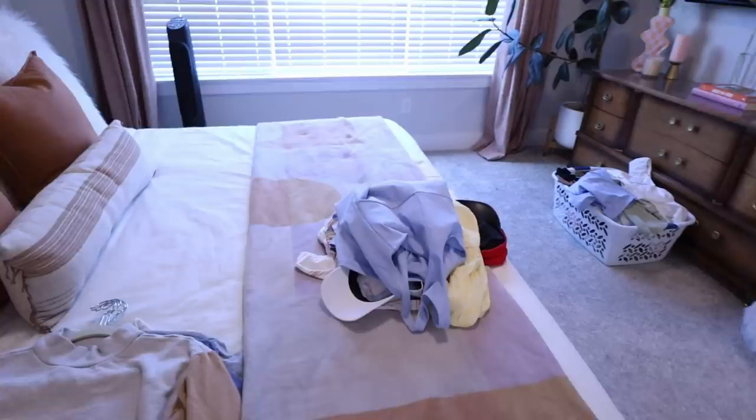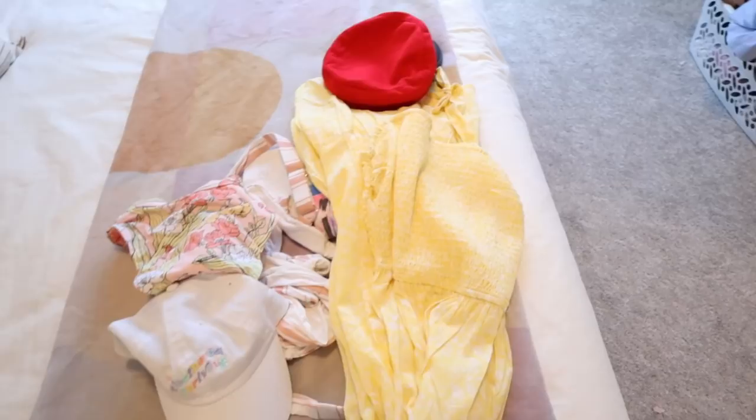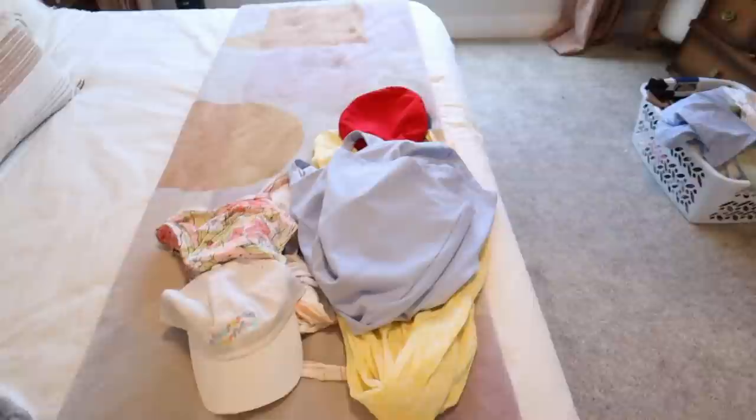I've also been setting aside a few things. I just got this stuff from my closet to pack for my trip. So I have some bathing suits, a hat, this dress. This is actually not going to be packed for the trip, I'm going to donate that. So I got rid of that. Just a few things to set aside, and I'm going to finish off probably doing this laundry now and charge up the camera.